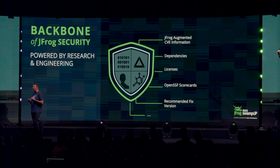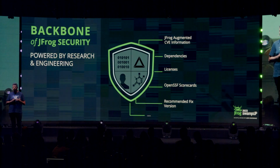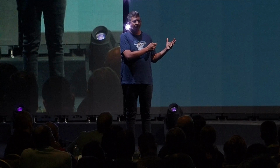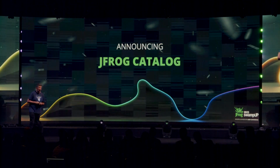So when we thought about building this solution in-house, we actually realized that we already have this internally. The backbone of JFrog Security is our own catalog. It has a lot of different dimensions of data about these packages. We are the binary company, we have all this information about these packages. So it's JFrog augmented CVE information, it's dependencies, OpenSSF scorecards, and trust me, a lot more information. And so we figured why don't we just take this and externalize it and give it out to you guys as an application. And with that, I'm happy to announce, JFrog Catalog.